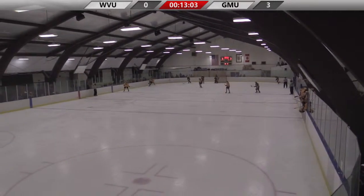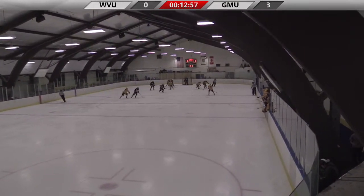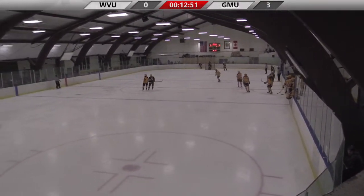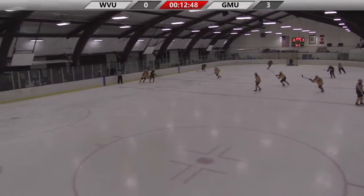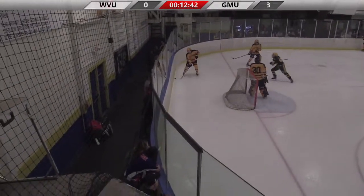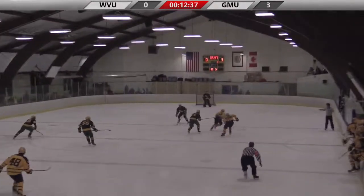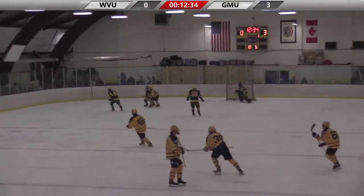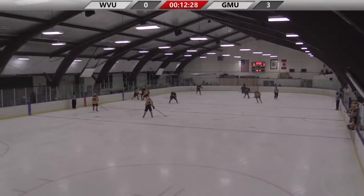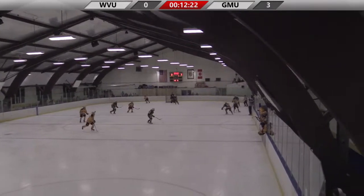Minutes to go here for those of you who are just joining us here from the Morgantown Ice Arena. George Mason got off to a hot start, 3 goals in under 6 minutes as they find themselves leading 3-0. So that one gets dumped back in. And here comes George Mason. Up come the Mountaineers. That's Isaac Jones, takes a shot and it's saved. Mountaineers trying to put some pressure on Max Campbell here. That one's kept in.